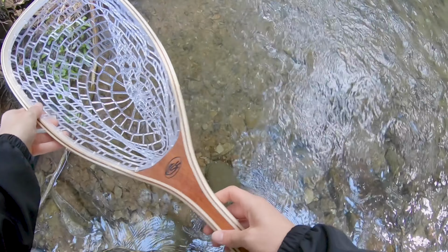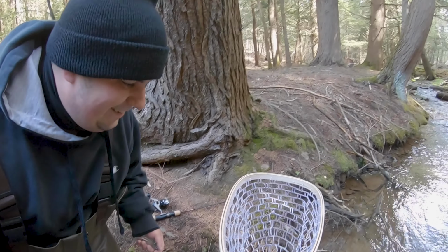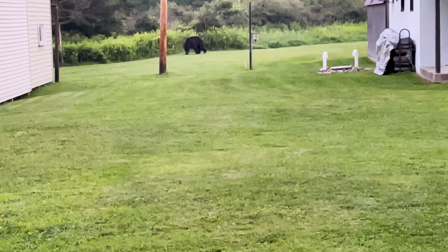It's flying out of the net. No way. It just threw out. Dude, that's a huge fish.